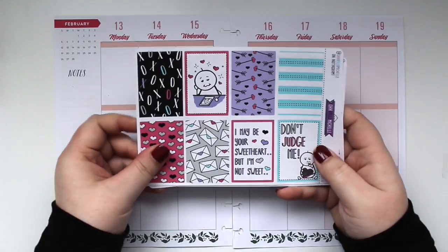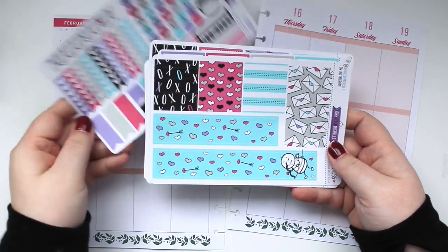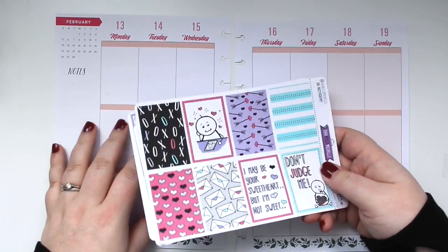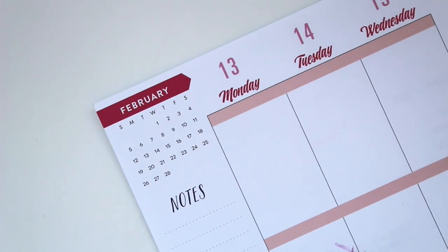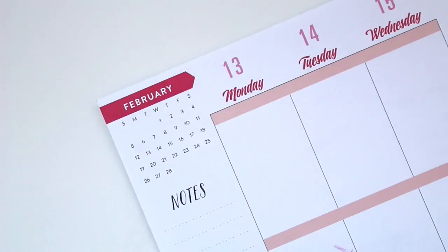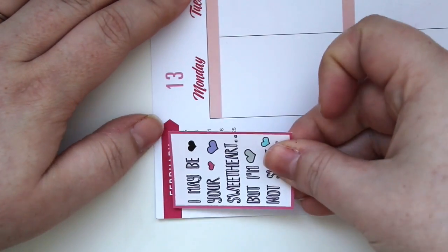I'm doing a voiceover if you hadn't been able to tell. So we're just doing the week of the 13th through the 19th of February, and this is the kit I'm using. It's an OhhHelloMichelle kit that I hauled in my last haul. Not the best time to be doing my first voiceover because I'm a little bit ill, but hopefully you can forgive me and my clicky voice.